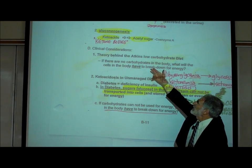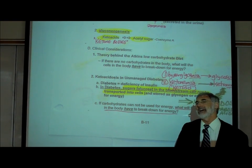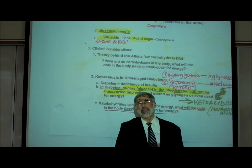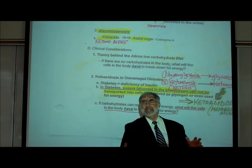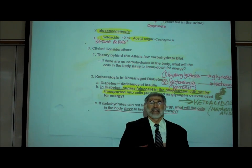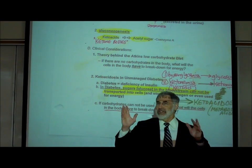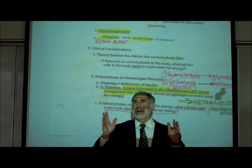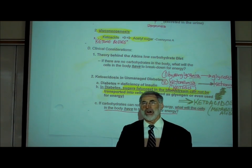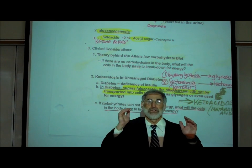So as we indicated here, if there's no carbohydrates in the body, what will the cells in the body have to start breaking down at a faster rate for energy? And the answer is fats. By reducing your intake of carbs, you force the body to start breaking down fats at a faster rate. Incidentally, I should have mentioned that in these no-carb, low-carb diets, while they basically call for you to reduce your carbohydrate intake, many of them say you can eat all the proteins you want. You can have all the fish you want, all the eggs you want, you can eat vegetables, you can have all the chicken, all the lean meat, you just have to cut out carbs. And while most of these diets also recommend you don't eat a lot of fats, some even say you can eat the fats, but you've got to cut out the carbs.